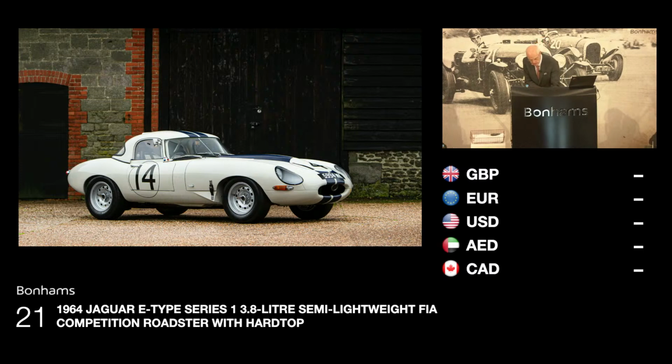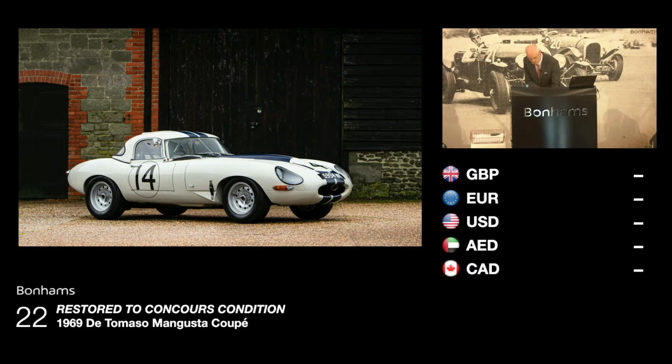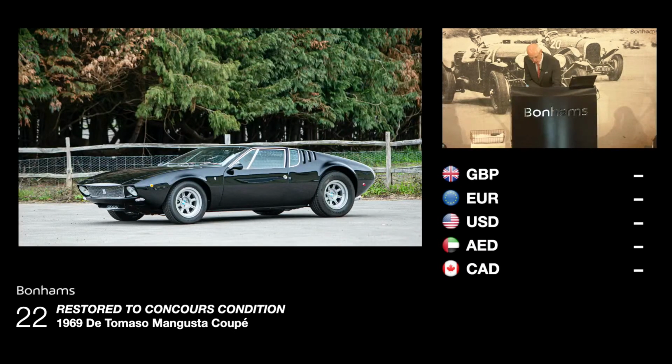Well, we're past that, ladies and gentlemen, 130. And on to lot number 22. Lot 22. Well, we have got some great cars in beautiful condition, ladies and gentlemen.